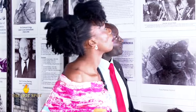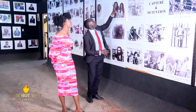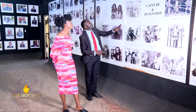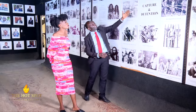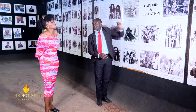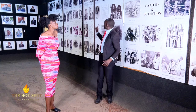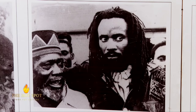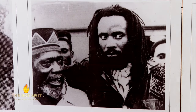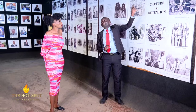As you can also see, all these photographs explain where we have come from in terms of struggle. For example, you can see capture and detention. You can see an emergency village. That is where the name of chief started getting bad, because when men were fighting in the bush like this, the chief and the colonial administration had collected the children plus the women of those people and built for them one general village called an emergency village.